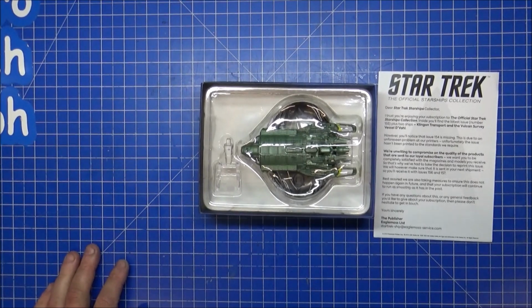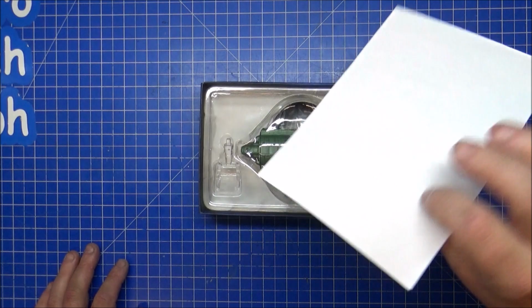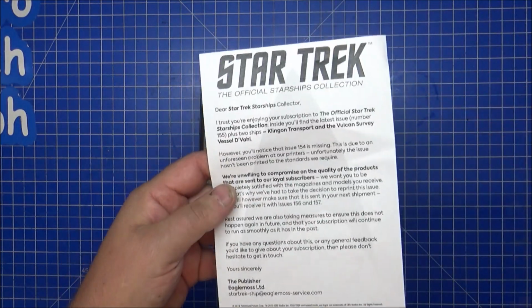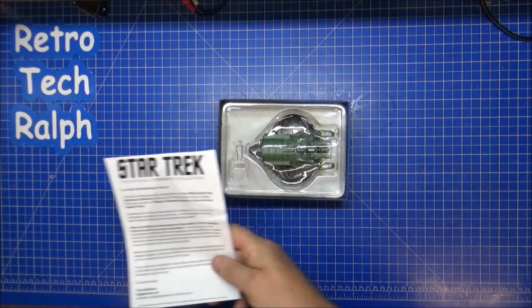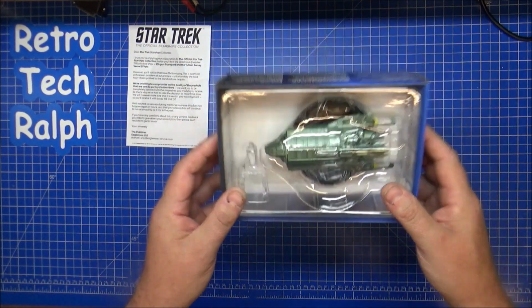But they know they've got problems, and putting a letter in is not going to help it. Whoops, we've had to reprint. I'd love to see one of the magazines before they made the decision. But there we go. Right, Klingon transport ship.